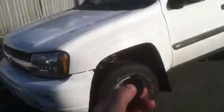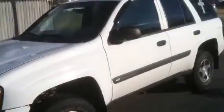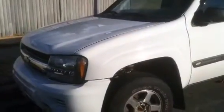Has good tires, good tread, has a remote start, an Avital remote start right here. Probably having trouble with the battery.